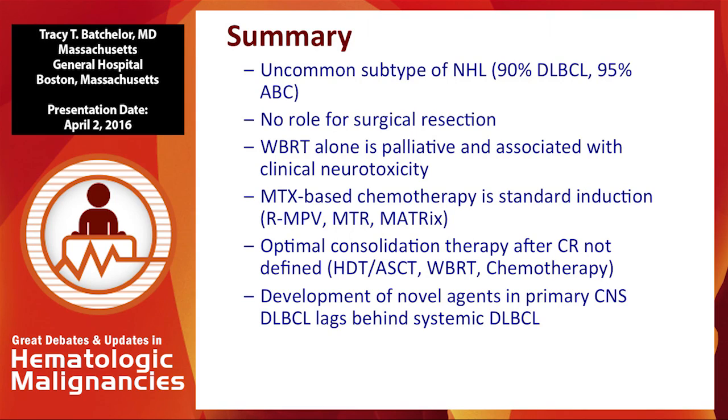And you can really choose your dealer's choice in the regimen that you use. Some of them are listed there. We have not yet defined an optimal consolidation treatment. Several options are in the mix, including transplant, reduced dose whole brain radiation, or other types of chemotherapy. And clearly, development of novel agents in primary CNS lymphoma is lagging behind our colleagues in systemic disease, but we're trying to make some inroads there as well.